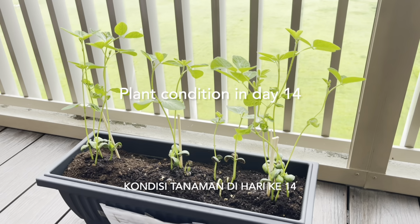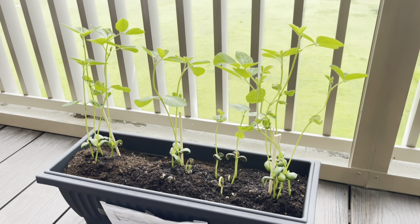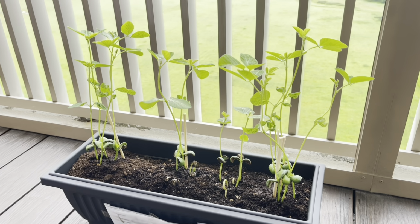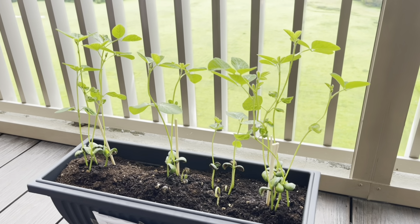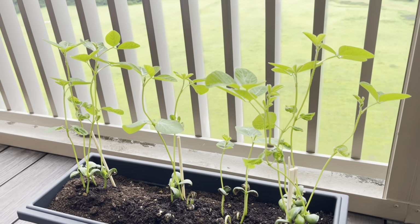Hi, today is day 14. I'm looking forward to seeing my edamame outside later. I believe it has grown up. This is my edamame on day 14. Yes, indeed, it has grown up. I mean, the tree has grown. The leaves are increasing.